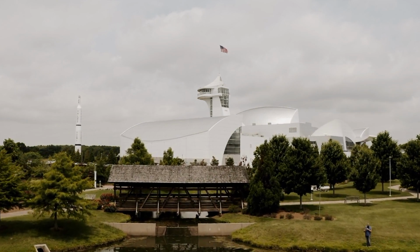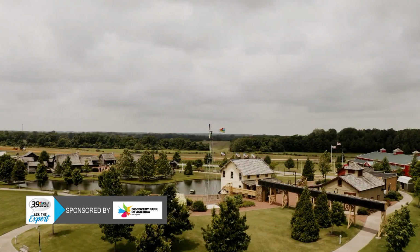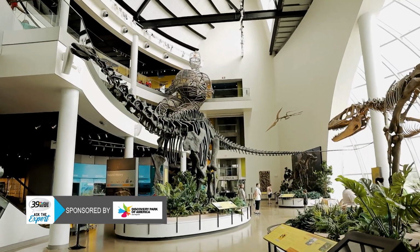If you're looking for a summer destination, I'm here to tell you we have the perfect spot for you. At Discovery Park of America, we're right in your backyard, and you don't have to travel far to spend the summer weekend with your family. We have three brand new hotels right next door, and we also have a 50-acre heritage park perfect for the outdoors with the beautiful weather that we've been having, and of course, a 100,000 square foot museum.